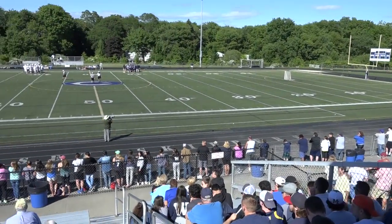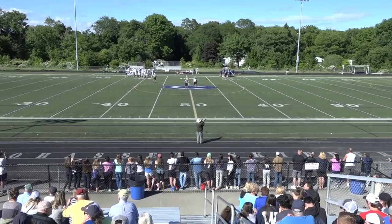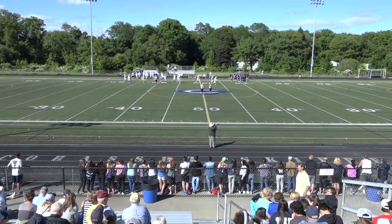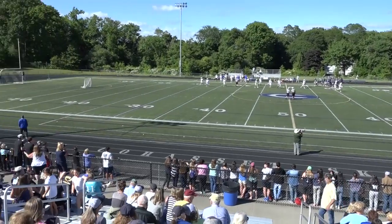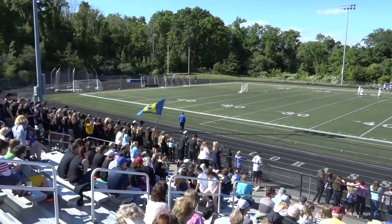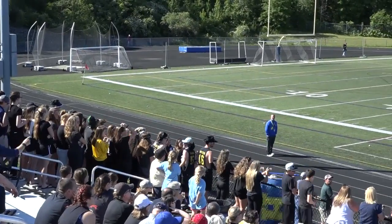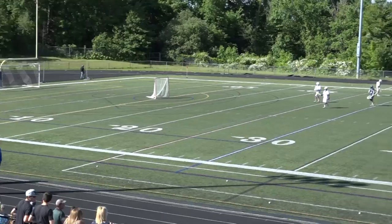What about this field? This is beautiful. Yeah, I was saying before the game, this used to be a dirt field when I was coaching the Whalers, and it was really a swampy mess. And they put this beautiful turf field in. It's something that I think sooner or later we'll see at the high school in Nantucket. Oh, I hope so.